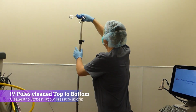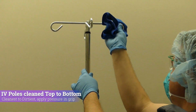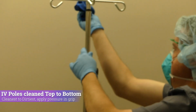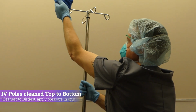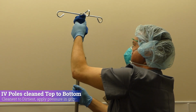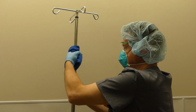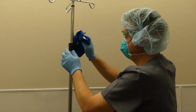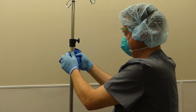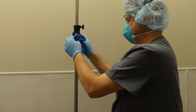When cleaning IV poles, clean them in the same manner with the same principles in mind from top to bottom, cleanest to dirtiest, and in a unidirectional wiping pattern. Notice and pay particular attention to the grip and the pressure that is applied as you go down the IV pole, ensuring that no surfaces are missed and that any things that are protruding, such as knobs and adjustment handles, are wiped and cleaned and disinfected properly.